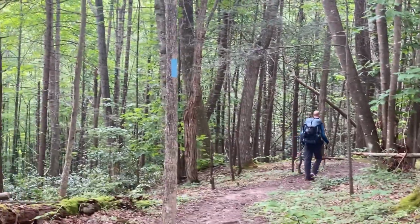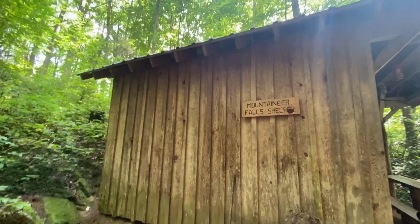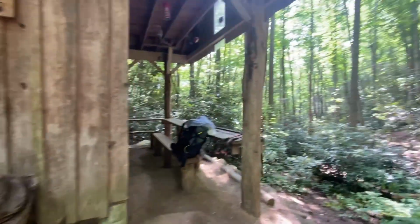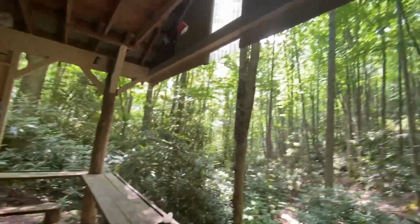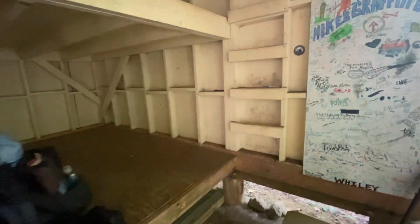We just came across the Mountaineer shelter. I think we're going to go down and take a look at it. We just arrived at the Mountaineer Falls shelter. This one looks pretty nice. It's not the usual ones we've seen in Tennessee. It's actually got a two-decker. We just passed a couple hikers who said this is a really nice shelter, but I don't think they stayed there last night.